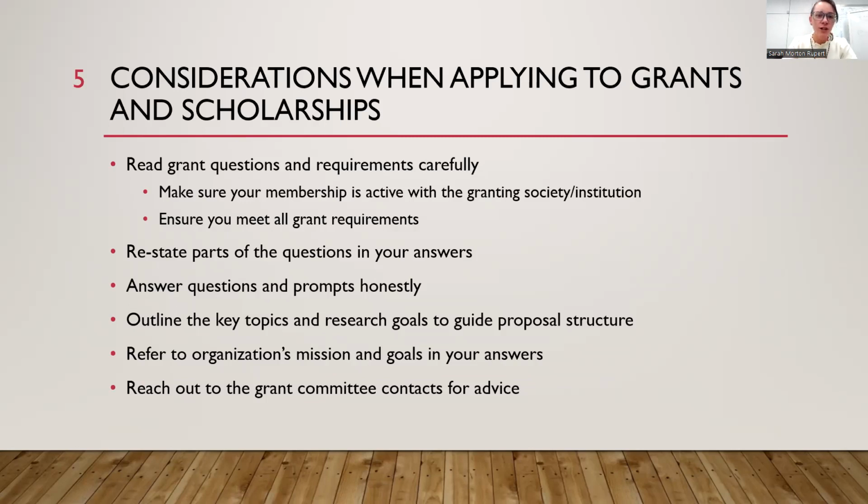So these are things that I've learned through applying to different grants. I want to emphasize that although my bio says I've received a number of grants throughout my graduate career, what it doesn't talk about is how many grants I did not receive that I did apply to.